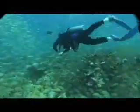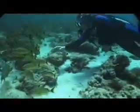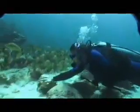There's a lot of different corals around here, all the way from pillar coral to little bitty staghorn corals that are being grown in the area here. So you'll be real close to the fish, and the water is just extremely clear here.